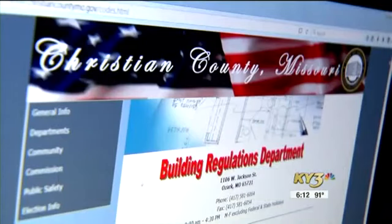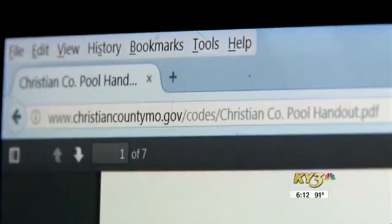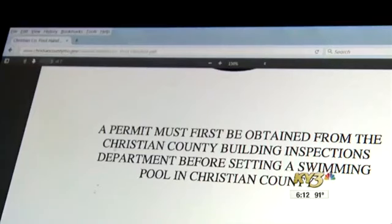On Your Side requested the building permit from Christian County. It does not exist. There's a reason we have codes. There's a reason we have inspectors. Any legitimate contractor is going to pull that permit. They're going to get those inspections done, and that safeguards them and you as the consumer.